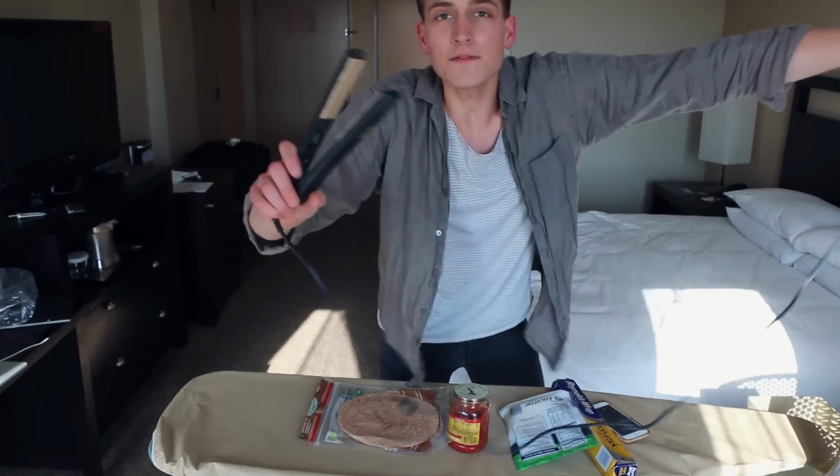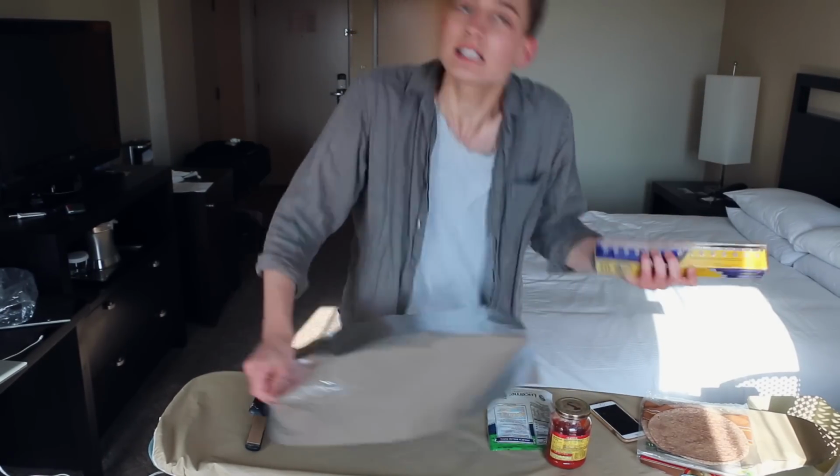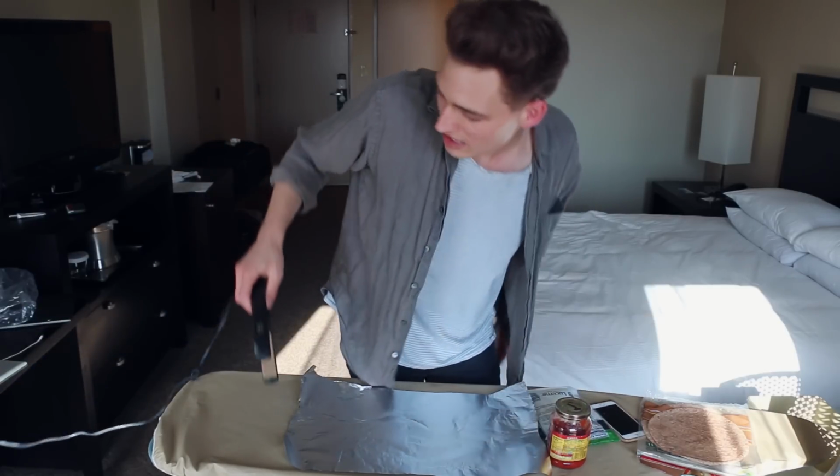Step one, preheat your flat iron. Next step, do like, that looks like a good amount. I'm setting my hair straightener to the highest setting, so. Thought I don't know, is that a piece of information?